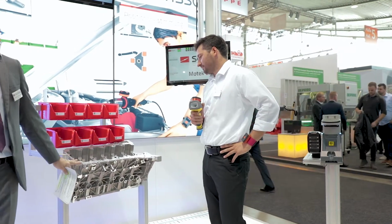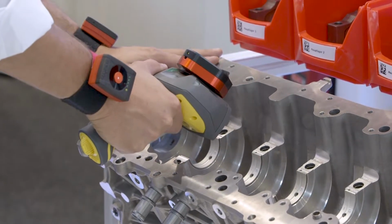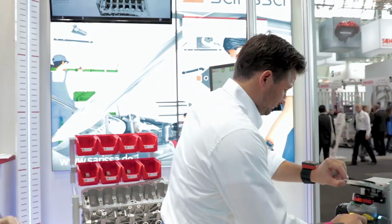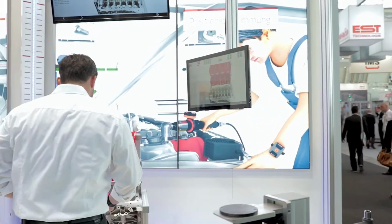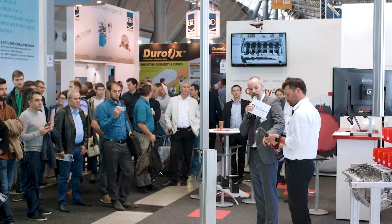Now we're getting into our live demonstration. Incidentally, what you see here is a real use case. When the correct QR code is in the correct position, we know the correct bearing shell is being assembled, and the worker knows that his work is free of mistakes, which could not be avoided in the past.